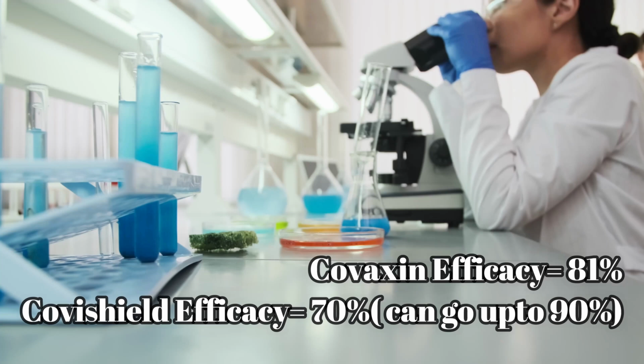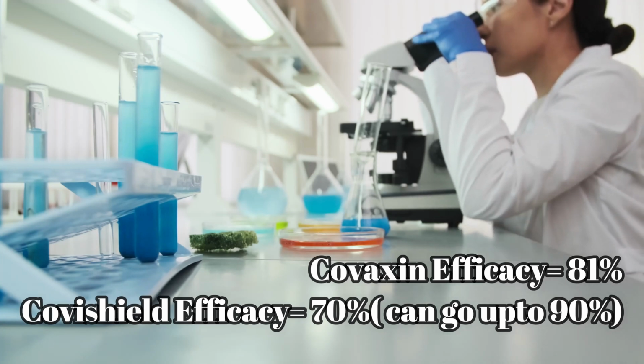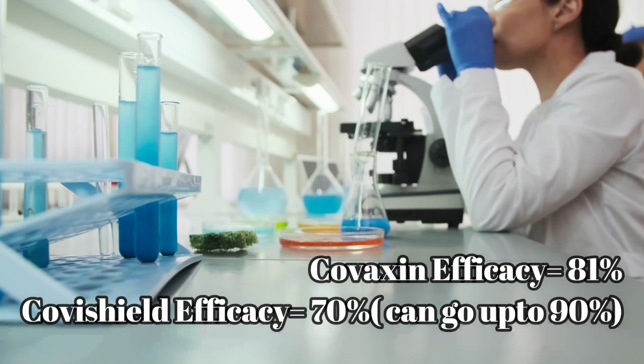Efficacy rate simply means the ability to get the desired outcome for which it is produced. So, for example, if a vaccine is produced to prevent us from the coronavirus, for COVAXIN it is around 81% efficacy rate, and for COVISHIELD it is around 70% efficacy rate.